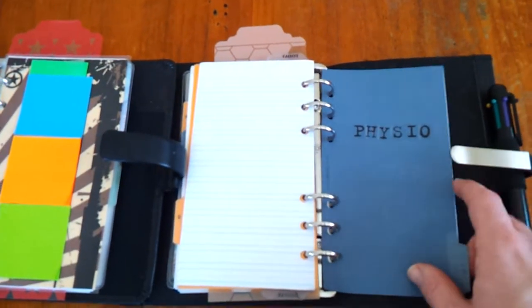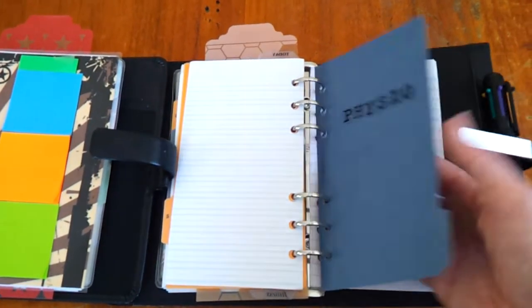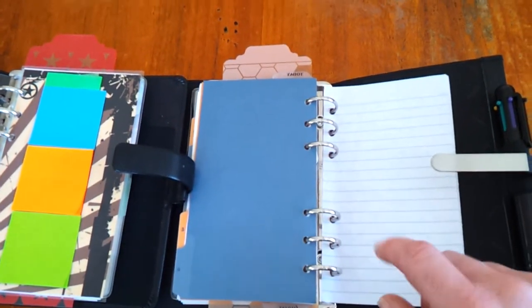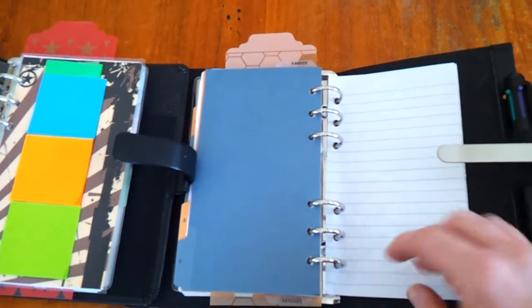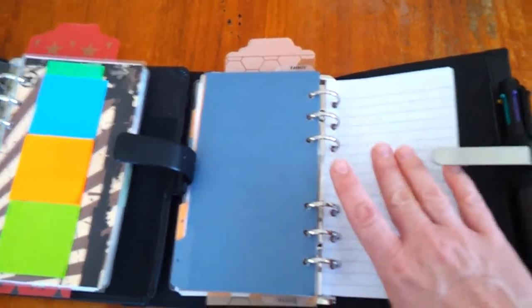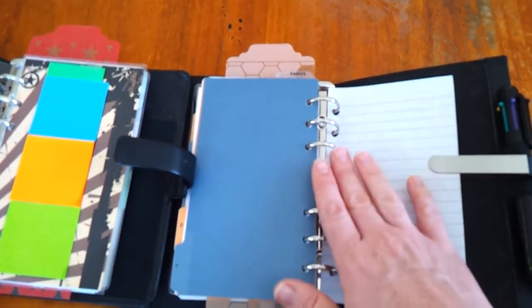And their final section is physio. Because of their connective tissue disorder, their exercises can change fairly regularly depending on current injuries. So I've just put some note paper back here for the physio to be able to write down what their current exercises are, so that they've got that reminder for at home, but also their PE teacher can go to it and see what he can utilise to incorporate it in a lesson so that they're not left on the sidelines.